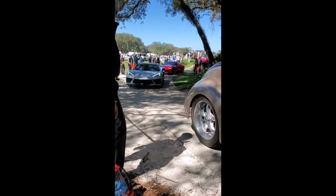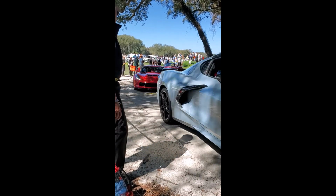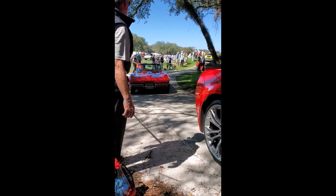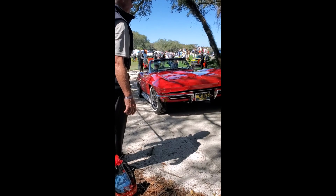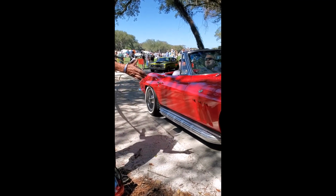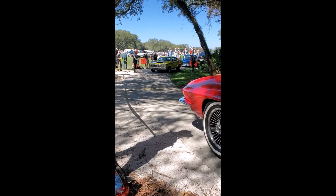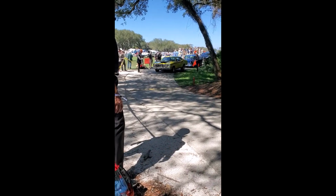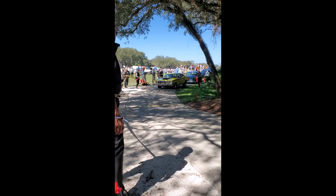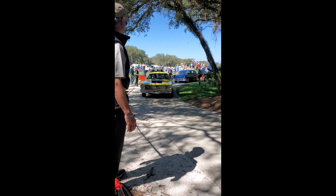Custom hot rod. Got some new vet. C7 vet. 65. Side pipes. I don't know why I get stuck on this hill with that clutch. It's gonna create a problem. Hear that V8. Yeah, so this guy here wants to get a run up this hill because he doesn't want to clutch that thing going up. They'll just fry it in a heartbeat.